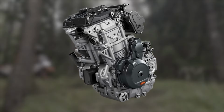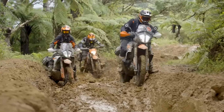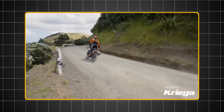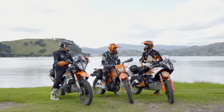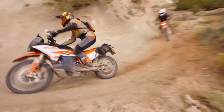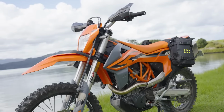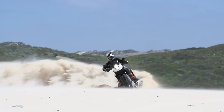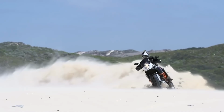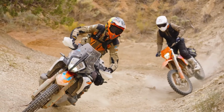That 889 cubic centimeter, 270-degree parallel twin cranks out 105 horsepower at 8,000 RPM and 73.7 pound-feet at 6,500 RPM. But here's the key. This engine is designed to produce 150-plus horsepower in race trim, but it's detuned to 105 for reliability. That means every component is overbuilt for the street application. Powerful engine that pulls cleanly from 2,000 RPM to redline. Light chassis that makes the bike feel smaller than it is. Fully adjustable suspension that can handle everything from highway cruising to serious off-road work.